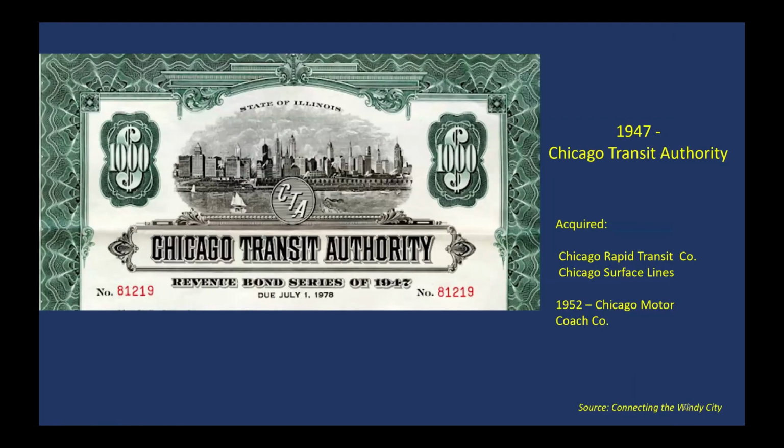So we're going to now go into phase three of the program. We're going to bring things up into more modern times. In 1947, after years of wrangling, part of the going back to that thing where we didn't get the streetcar subways, Harold Ickes attached a whole bunch of conditions to the money for the South Side, I mean, for the State Street subway.